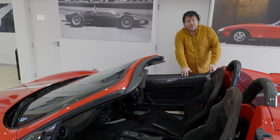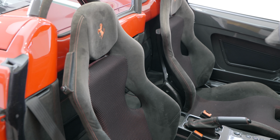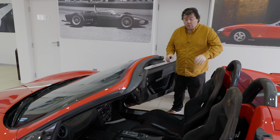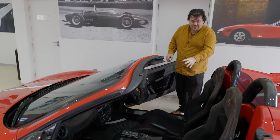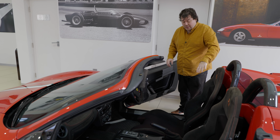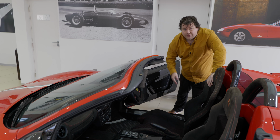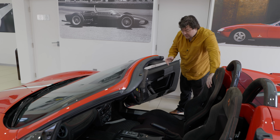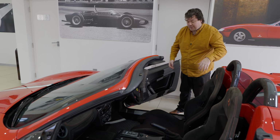So, open the door. Make sure that you don't hit the door on the wall, and then you want to get your left leg, or right if you're getting it from that side, into the car as far as it'll possibly go, and then essentially drop yourself down. You want to try and not catch the edge of the seat for two reasons. Number one, you'll wear the seat. Number two, it'll hurt. So you just do the process reasonably quickly.